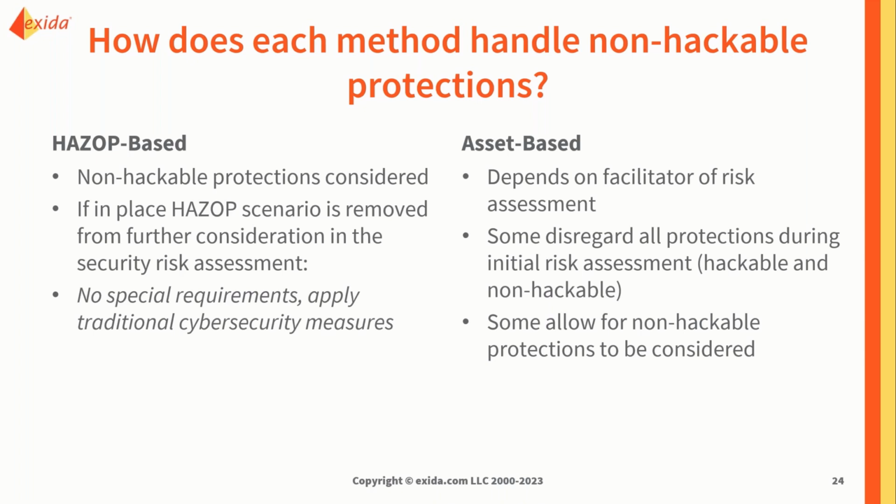But on the asset-based side, this is something that I've actually seen vary a bit facilitator to facilitator, company to company. And so in some cases, the facilitator will make a decision to disregard all protections during the risk assessment. So not only are they not looking at hackable protections or cyber countermeasures, which would be true of all methods, that we're not going to credit those during the initial risk assessment, but they may also not look at the non-hackable protections as well and say they're going to do it just purely from a consequence perspective. Where other times, and typically when I drive an asset-based approach, I will allow non-hackable protections to be considered as long as we can show the evidence that they're in use, whether it's looking at the HAZOP to show that they've been considered and credited, and then we can apply similar levels of risk reduction to the HAZOP for it.